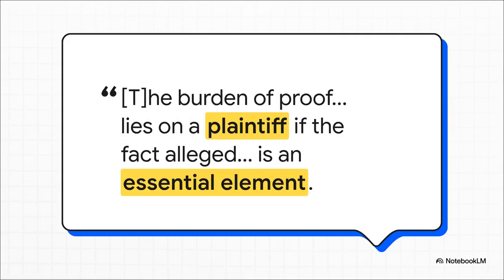You're the one asking the court to do something, so you have to convince them that you're right. As a judge explained, this burden is on the plaintiff for every single essential element of their case. Think of these like the load-bearing walls of a house. If they can't prove even one of them, the whole structure of their case comes crashing down.